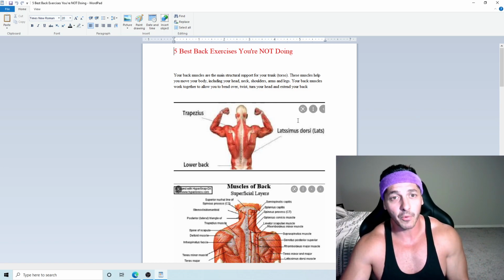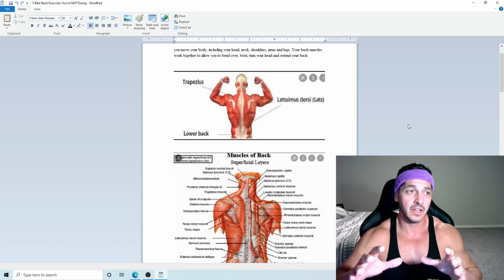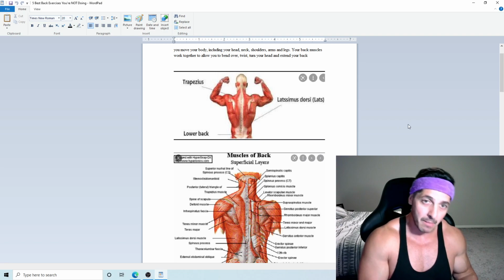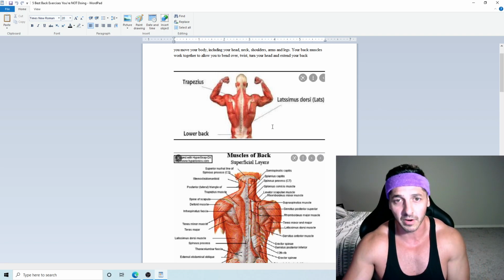Now we're going to go over the 3 main parts of the back, which is what you mean when you say, I'm going to train my back. I mean, there's actually 4, because I would say the lower back. Oh yeah, I'm sorry, it's here, the lower back. So yeah, these 3, okay?